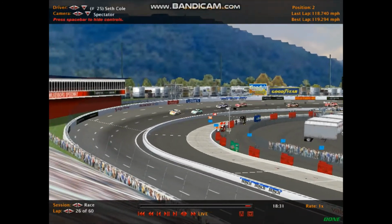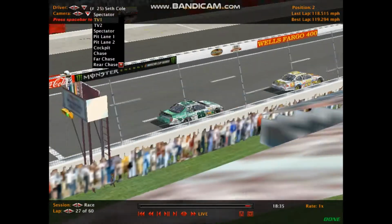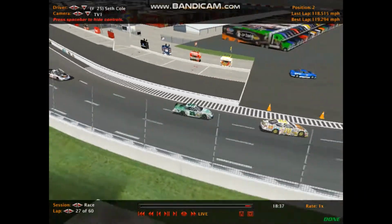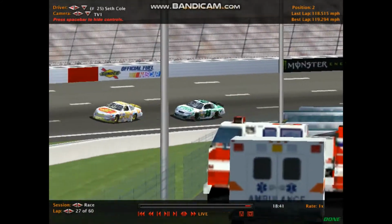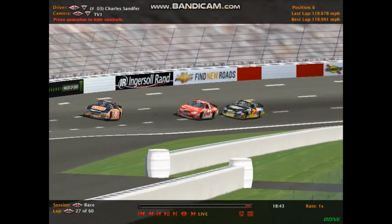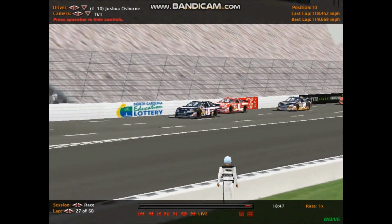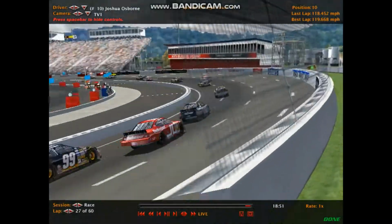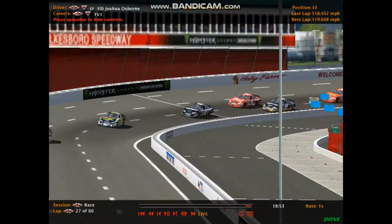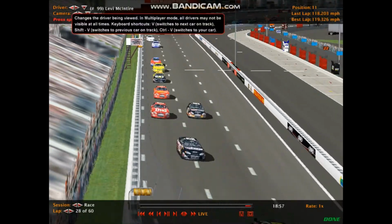Cole looks to the low side. Batson throws the block on Seth Cole, and that's not going to happen as Cat keeps the lead for the time being. But now Shelton loses another spot to Joshua Osborne, so move Osborne up to the ninth position. Shelton back to 10th, maybe 11th possibly, as Levi McIntyre looks low.